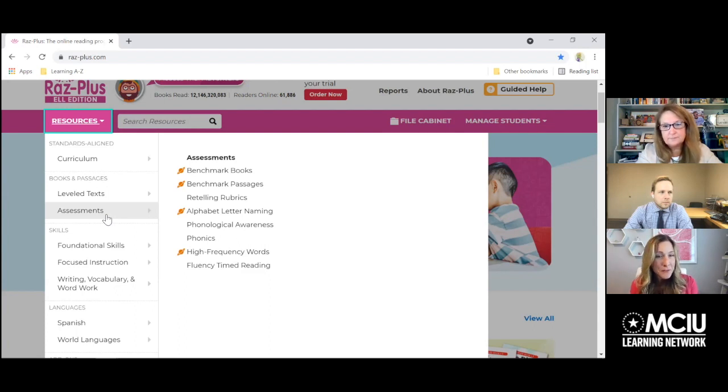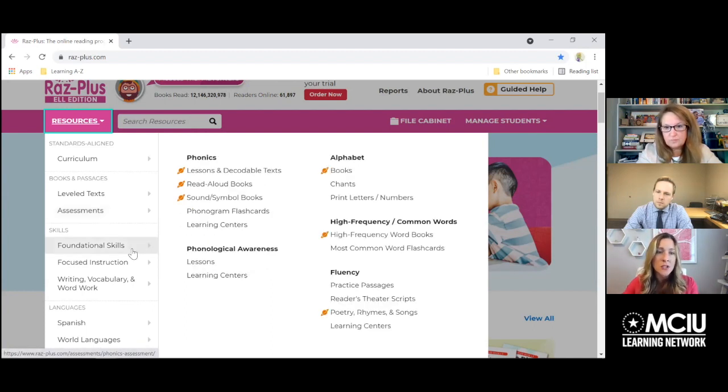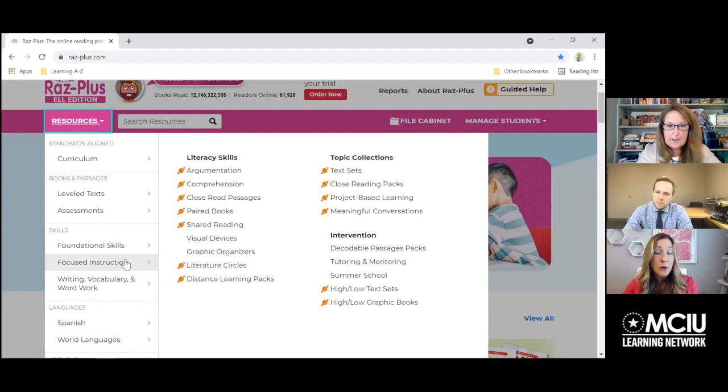We have alphabet letter naming, high frequency words. You see it all on here. Take some time to click into these links, and you're going to have those assessments that you need for your students. Foundational skills is that early literacy drawer. All things early literacy. We've broken it out, and we've allowed you to pick and choose those resources as you need. Focused instruction starts to gear more towards your intermediate learning, collaboration, comprehension, critical thinking skills.